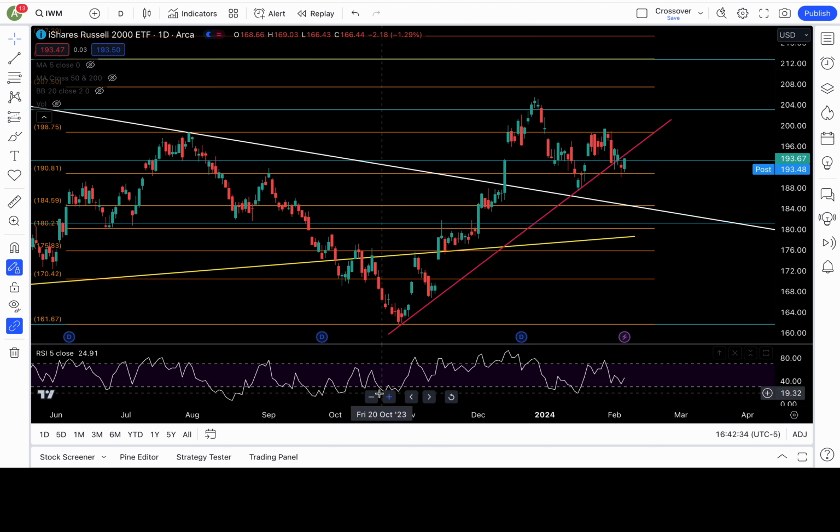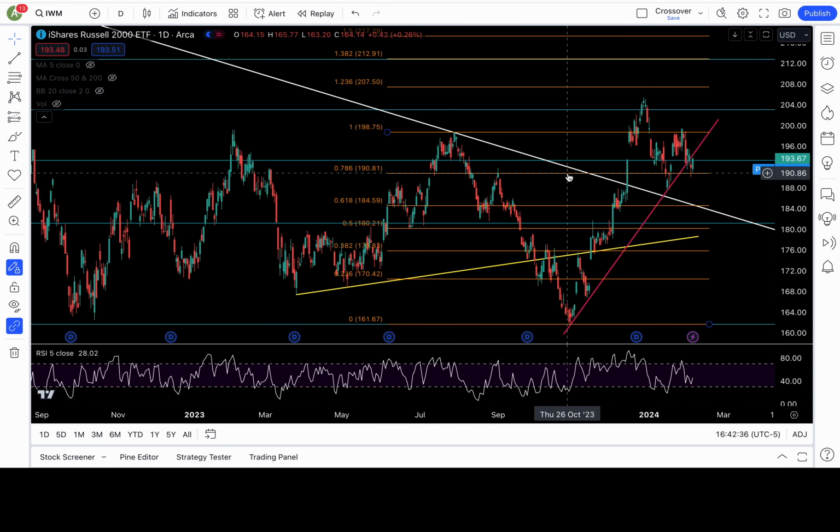IWM, remember yesterday it bounced off my fib level, which was around 190.8-ish. It managed to clear and recapture that 193.3 level today. Now, to recapture this pink trend line, it's got to get above 195. If it does, that's bullish. All right, look to long.